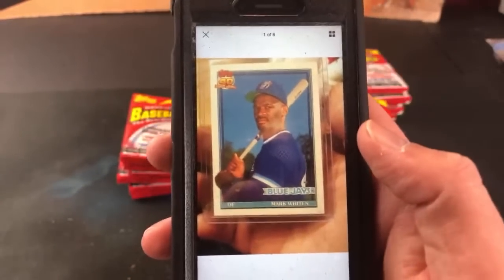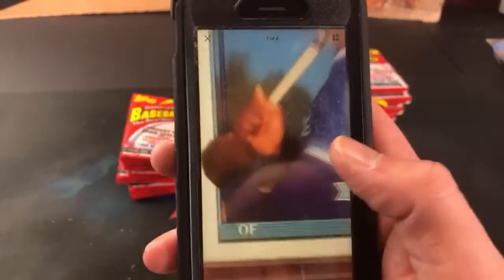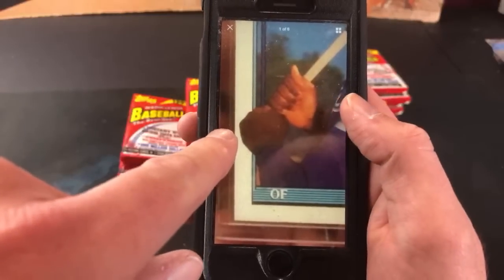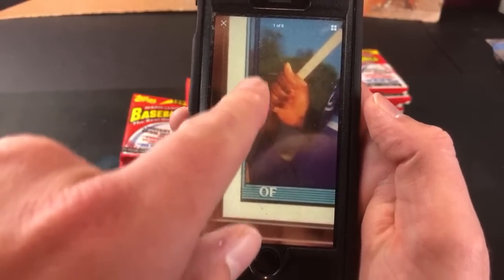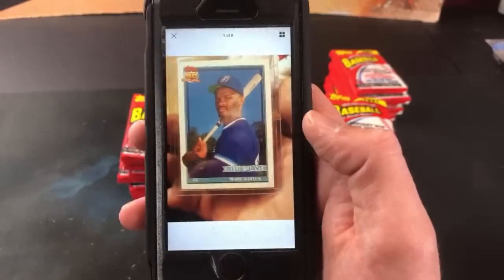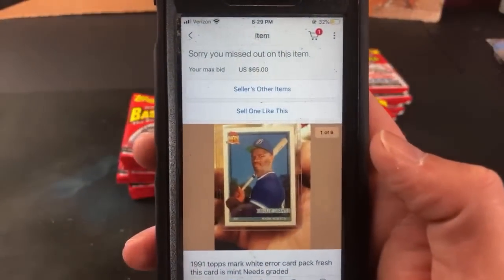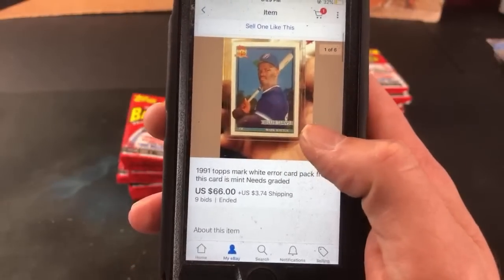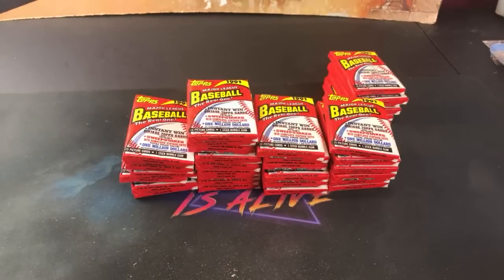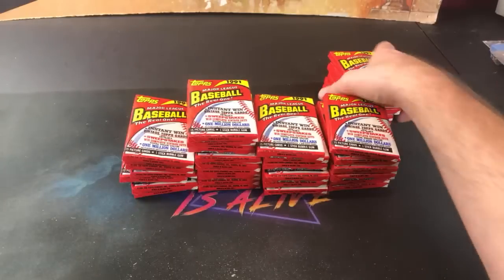Has to be super rare because, like I said, these are still going for high value. The error on here is his hand is outside the border. The regular card still goes over the inner border, but it doesn't go into the white at all. So this one, as you can see here, I lost. I bid 65. It went for 66 plus almost $4 shipping. There's some on there now. I think the lowest one on there Buy It Now is like 90 bucks or 80 bucks, somewhere like that.